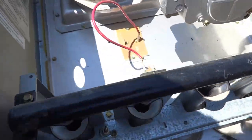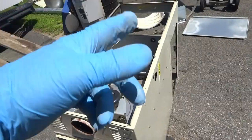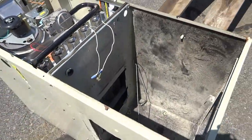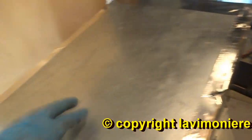It's a Bryant. Didn't look bad. I usually save all the wires with the connectors in case I need jumpers for other jobs. I'll save the wires, put them in the truck. I got my sheet metal over there. I cut a piece for the bottom, screwed it in, and then taped it good so it seals up the bottom.